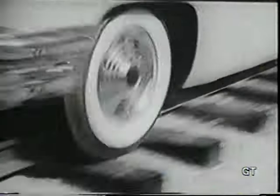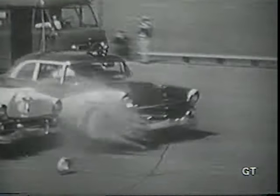The only car with completely new chassis and body construction. New rides, new thrills, new living. In the 1955 Chevrolet, that's new from the ground up.